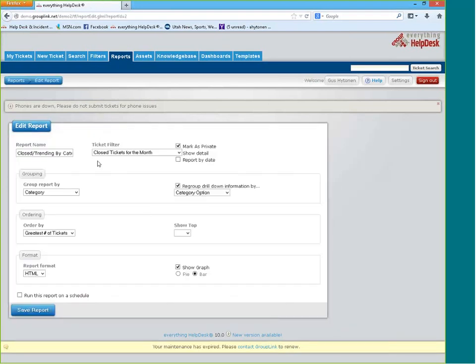When I drilled this down, I saw category. Now, you can come in here and say, I want to see this by location, or how many did we close by technician, by priority, by status? There's a ton of different ways that we can break this information down. And in your secondary drill down, you can decide what you want to see.